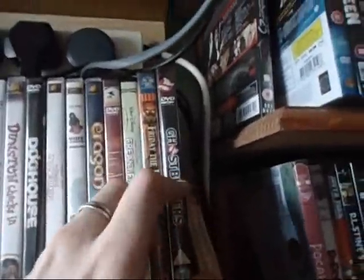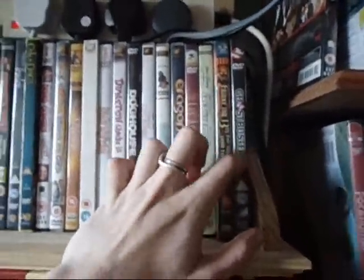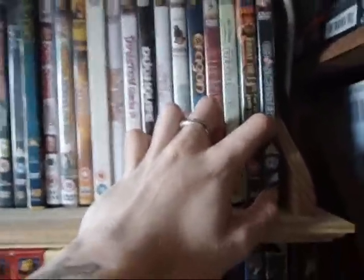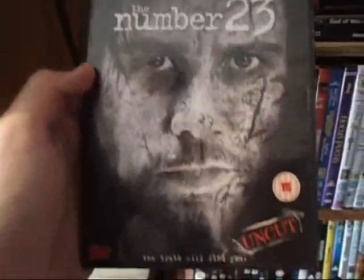Then I got Ghostbusters. Everybody is hacked. It was in that film. That was £3 in the HMV sale as well. Going over to the next one. The Number 23, Jim Carrey.